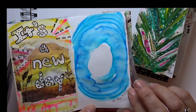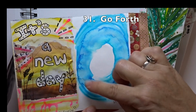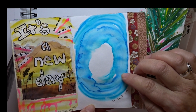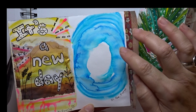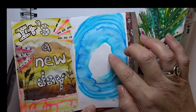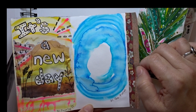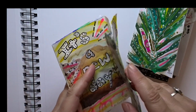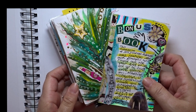For prompt 31, go forth. This to me means a little portal. Again, with those Ecoline brush markers, I made some ovals, activated them with water, let the water do its thing, left an opening in there, thinking of going forth into the new year, into my life, into every day of our life, really. Whether you do something like this at the end of the calendar year or not, every day can be a new day.